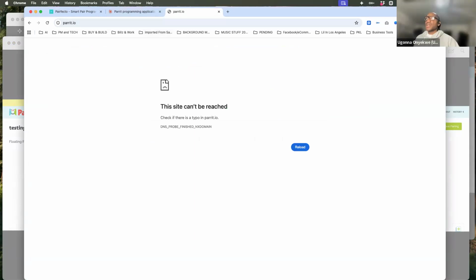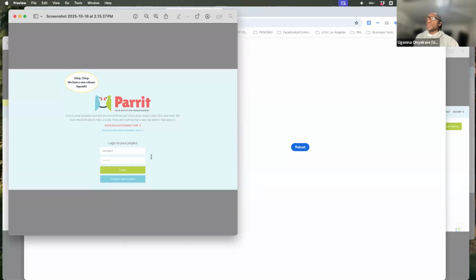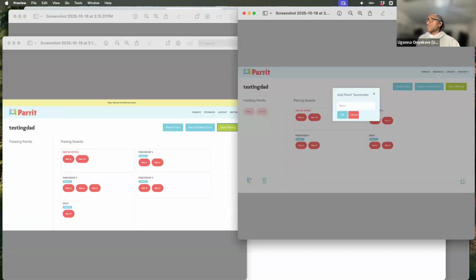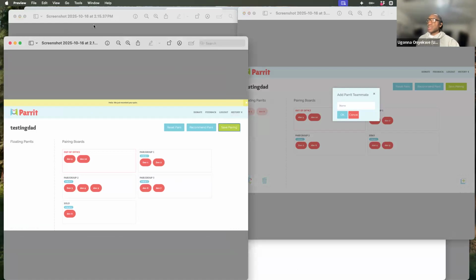So anyway, I do have screenshots because I did use these screenshots. Another thing I do is I will generally talk to Claude, or I used to use ChatGPT. I use Claude now more, but I use that as a thought partner for planning out these builds and even get the prompts written in there and everything. So these are screenshots of the main interface when you come into Parrot.